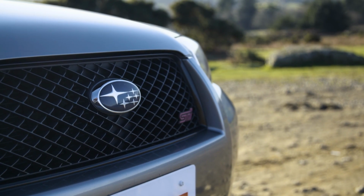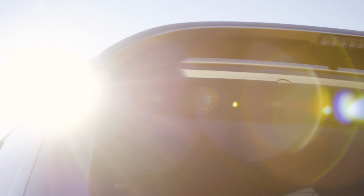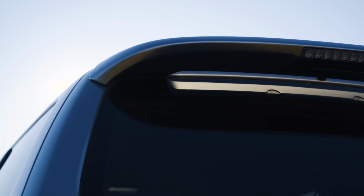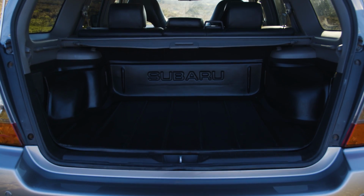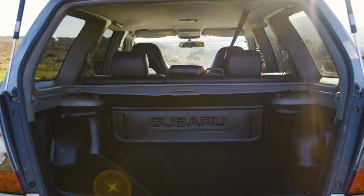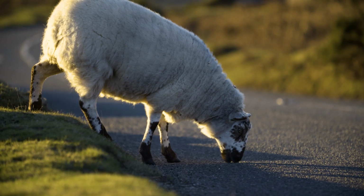So this is what I would say is the ultimate expression of a wagon, or an estate as you want to call it. It is pretty brutish, it's very fast, incredibly practical, and on roads like this it is the ultimate weapon. Pretty good, isn't it? Oh, careful, sheep. I think, Ethan, you would probably agree that this is very fast. It's very fast. I think it's the ultimate sleeper. The ultimate sleeper? Yeah. Wow.